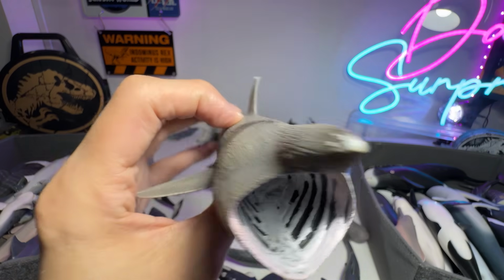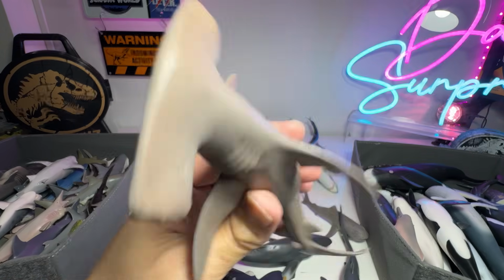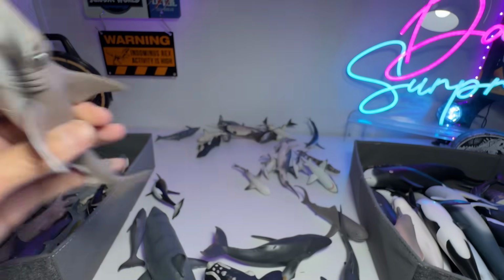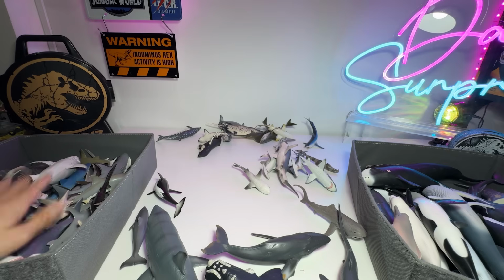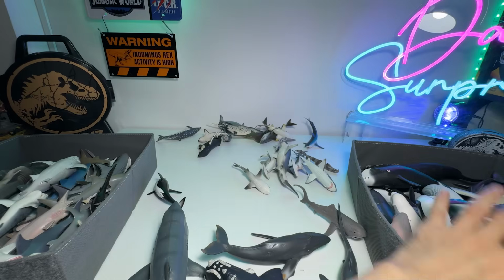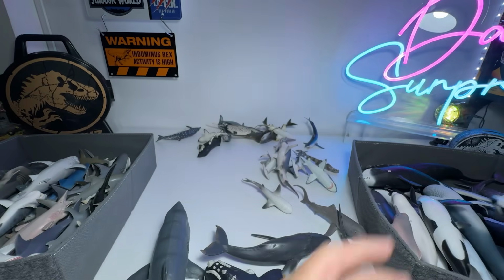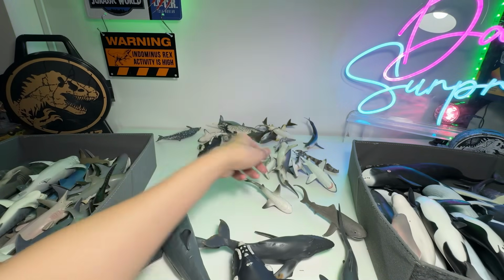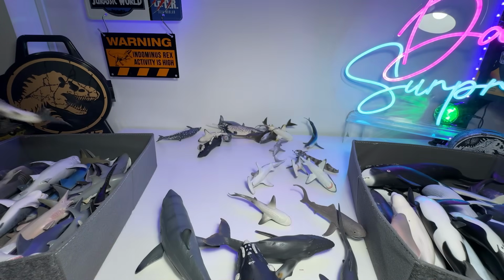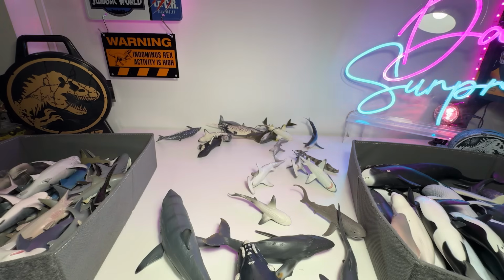Basking shark with the mouth wide open. Very, very adorable. Hammerhead shark baby. Yes, apparently they named this a baby, although it does look like an adult. A dolphin again. Yes. Let's see what else we got. Small little orca right here. Interesting. A huge shark figure right over here. Alright, let's see how we can actually put this one into the box.